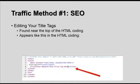Editing your title tags, it's found near the top of the HTML coding, and it appears like this in your HTML coding. To get here, you'd want to use an editor called Kompozer. Kompozer is a free website editor. It's similar to Microsoft FrontPage, Dreamweaver, Coffee Cup Editor, some of those other ones that you used to have to pay for. And it appears just like this in the HTML coding.